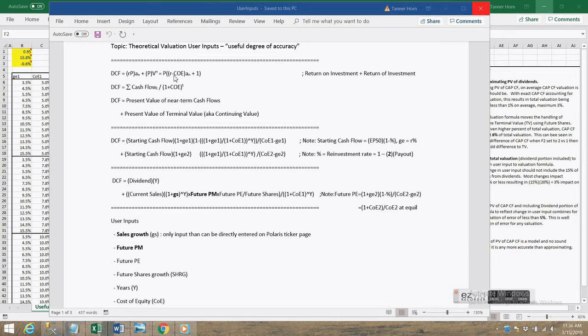But the math involved in terms of how you do the present value of cash flows beyond the near term is greatly simplified if you assume that things mean revert, which means that this R eventually gravitates to the market's expected risk-adjusted rate of return.